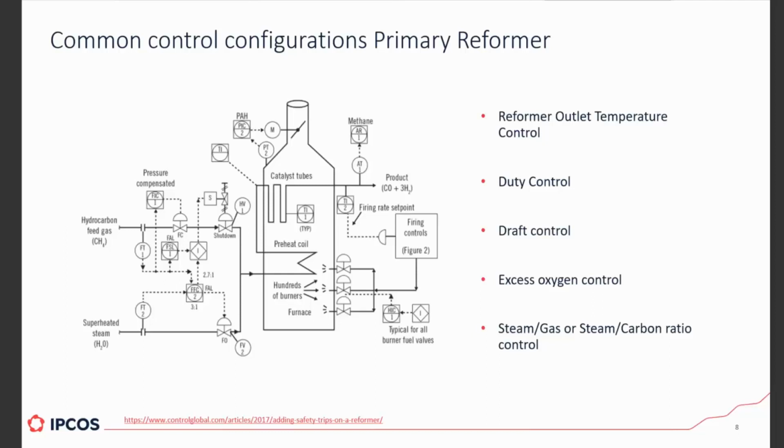Then as well, depending on how old the reformer is or how the configuration is done, you may have an induced draft fan and also a forced draft fan that basically puts and pulls the air from the reformer. And when using those machines, you can typically easily configure a draft control, draft pressure control, that's usually attached to the induced draft fan. And you can also, if you have the analyzer, which is often the case, create some excess oxygen control. This is very desirable to do.